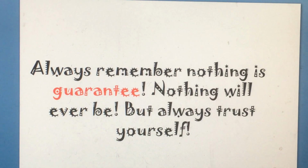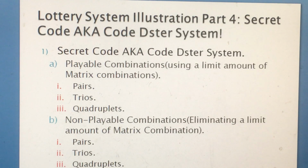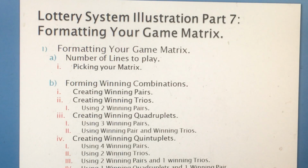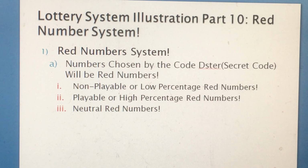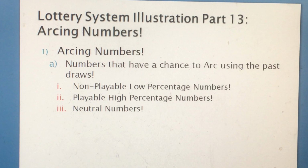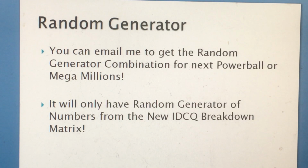Now, if you want to learn my lottery coaching system, it goes up to Invincible numbers 14, 15, and 16, and the Dster system will be part 1. Goes up to 16. You can learn all the illustration that will increase your chance of hitting that big amount. And I also added the random generator. So the random generator is going to be according to the breakdown and IDCQ system.